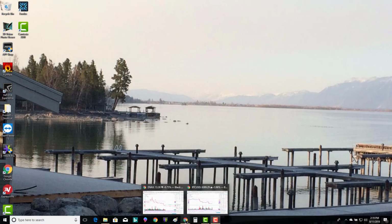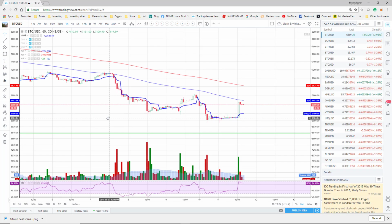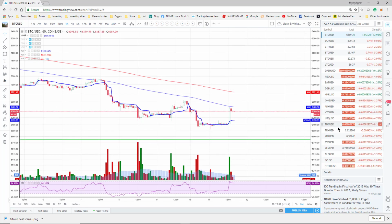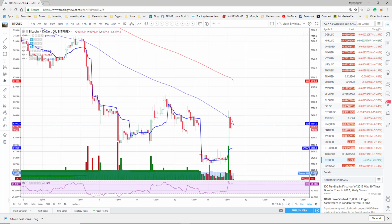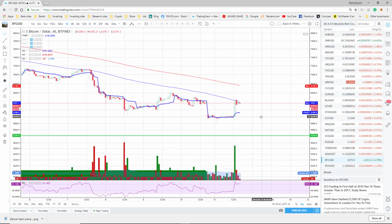So this is the live chart right now for Bitcoin. Again, this is the Coinbase chart that I have here, though. I could pull up the Bitfinex chart, so we're looking at kind of the same thing. These are hourly candles.